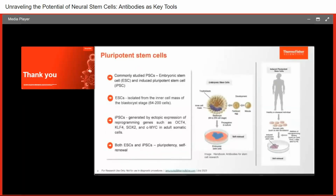Next, we'll discuss a bit about PSCs, or the pluripotent stem cells. The commonly studied PSCs are embryonic stem cells and induced pluripotent stem cells. If you look at the first diagram, after the 32-celled morula stage, the blastocyst forms, which is roughly a 64 to 200-celled stage. The blastocyst has trophoblast cells on the outside and the inner cell mass cells towards the interior. These inner cell mass cells can be isolated and propagated in culture. They are termed embryonic stem cells, or ESCs.